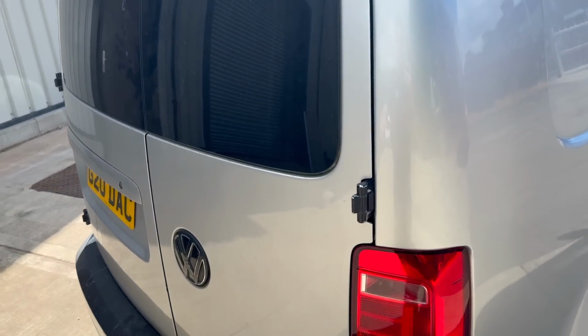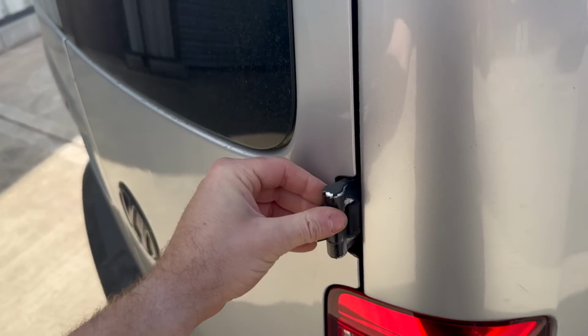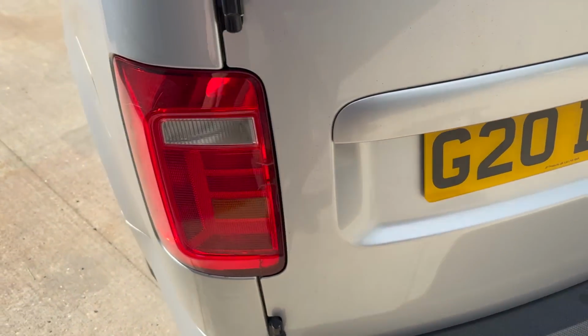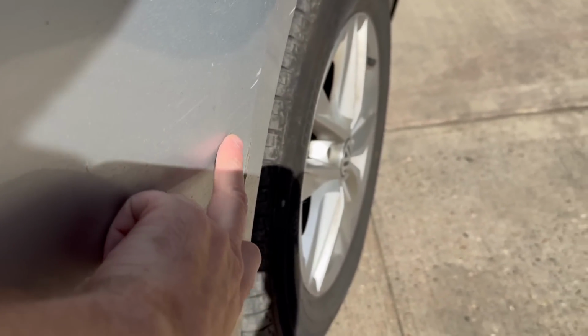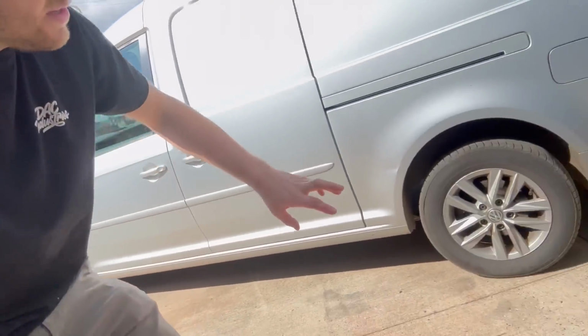For some reason, someone's painted these hinges black as well. I'm not overly sure why you would do that. Back end's got a bit of damage to the bumper, we'll have to sort out. Rear lights are cracked, but hopefully we're going to get them sorted. And again, there's a few scratches and dings. There's this on the arch here, which I would like to try and get properly sorted. There's a dent and a crack, but hopefully we can sort that out. But in the grand scheme, I don't think it is too bad outside. The Highline wheels as well, which will be for sale, because obviously we're going to be changing the wheels.